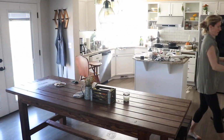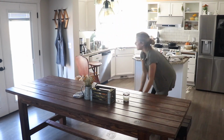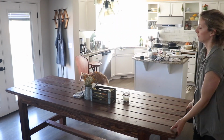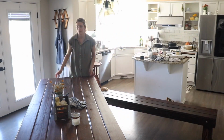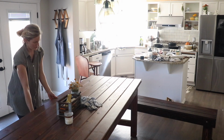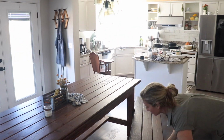But one thing we like to do with it is rotate it every few months or so, like maybe once a season, from long ways, you know, horizontal to vertical, however you would look at it, but just rotating it. It really changes the room. It gives us kind of a sense of newness. And so I'm gonna actually rotate this table today.